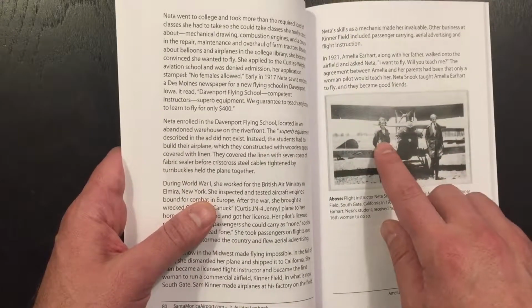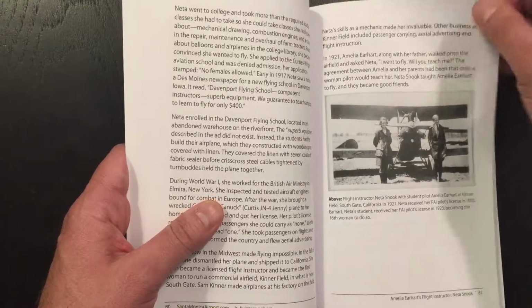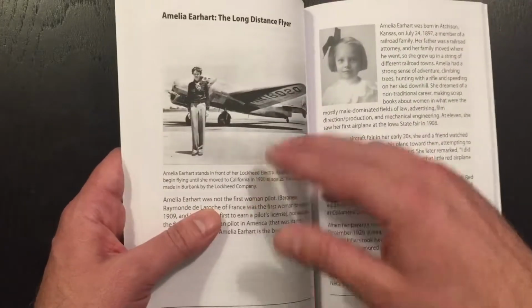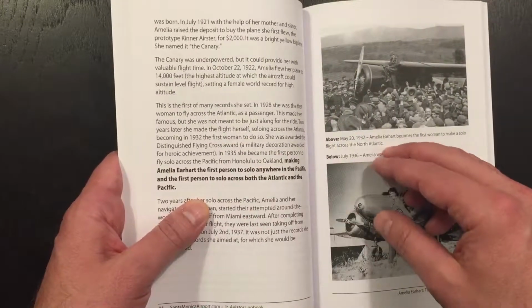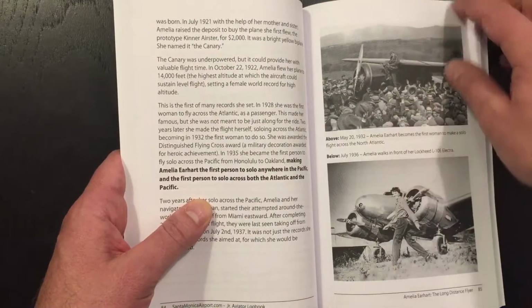There's some really neat stories in here about her. Here is Netta and Amelia when Amelia Earhart was a student. Here's Amelia Earhart, all about her as a kid. This is a hero of mine personally. Here's her with everybody cheering her on, her with her Lockheed plane.